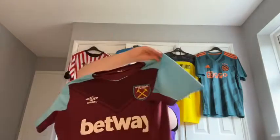I love the maroon and like blue. For whatever reason, West Ham was my dad's second team. He never explained it. He just had like an affinity towards West Ham.